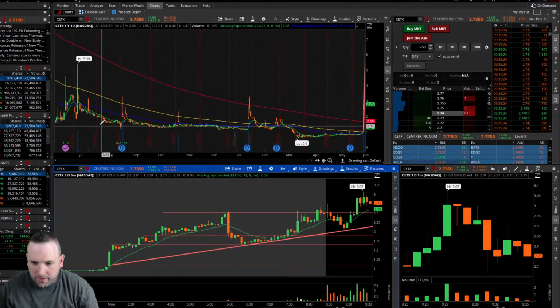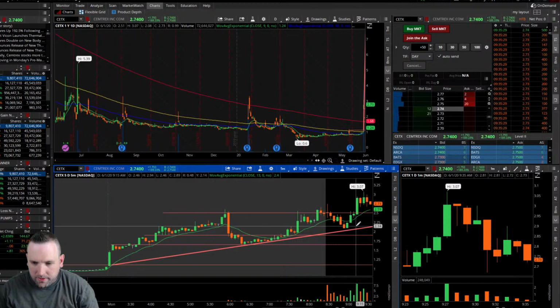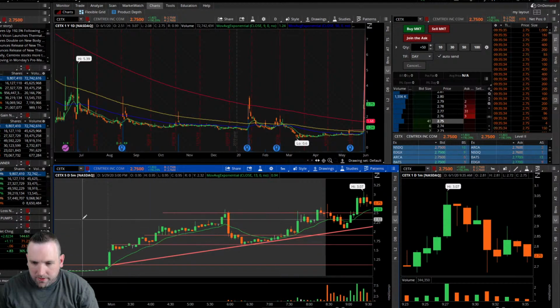So how's CETX doing? CETX could come back down to the trend line again. Still a little ways away. It does have 250. Probably is going to have 250 support.